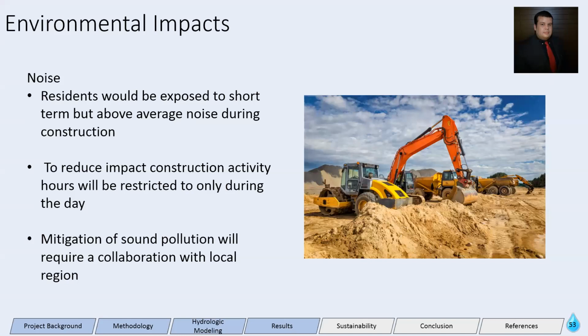Residents in the area as well as local business will be exposed to above average sounds, both during construction and the transportation of waste leaving the facility. To reduce such exposure, it is important to coordinate with the local region to find the time that such noise would be less inconvenient, as well as to reduce the impact on local traffic.